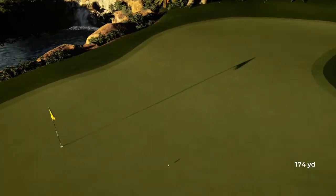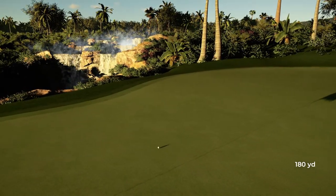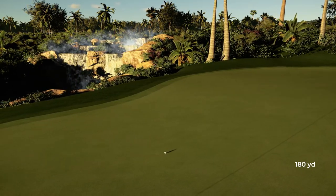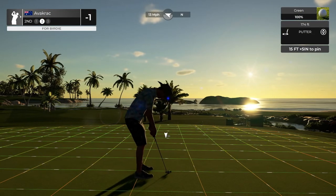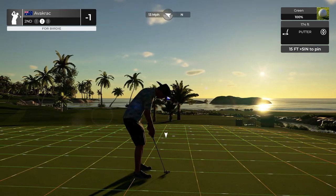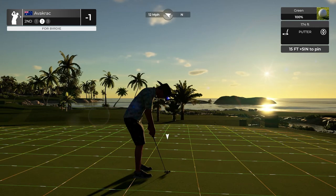Oh, okay, I've overhit it a little bit. There is a bit of a break. Might come back a little bit here. Not too much so. It's a nice close-up of the waterfall, which is beautifully done. And another gorgeous shot out of the oceans. Yeah. Got some very nice views on this course.